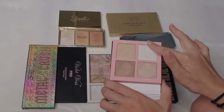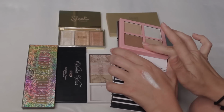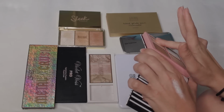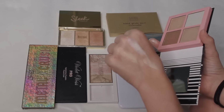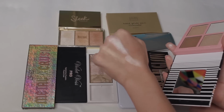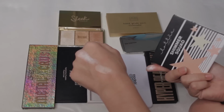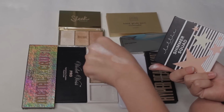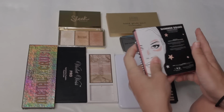I think Lottie London had a weird 15 minutes of fame situation, and then nobody talks about it anymore, but it was so good for a while. I kind of wish they would, I don't want to say participate, but I want to see some new products from them, because this is really good quality, and the things I have from them are pretty decent. So I don't understand why they don't have more products out or release some new releases, but I love this palette.